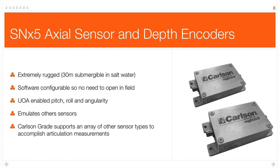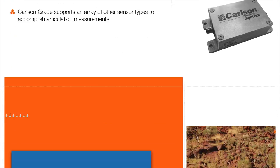There are other sensor types that Carlson supports. So, you know, we would look at your application. Perhaps you have an older positioning system on there. We may be able to support the sensors that you already have installed.